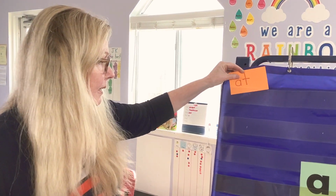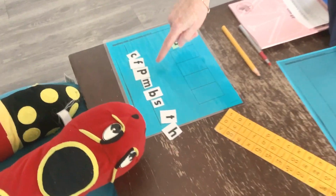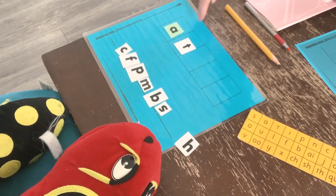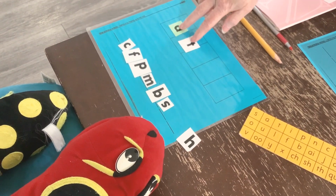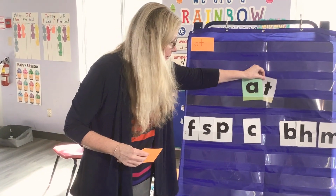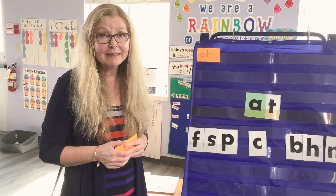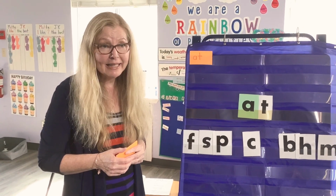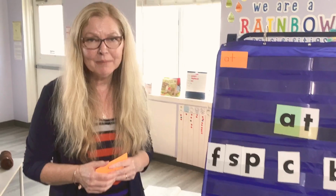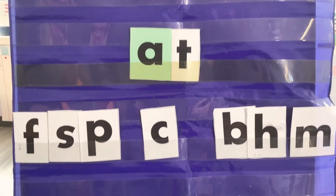So easy. Now, I'm going to show you on snake. Here's snake. He wrote at. Good job, snake. But guess what? You're going to have to move it over, because the next word's going to have a different beginning sound. Can you move? Did you move yours over too? Over one. Okay, next word is cat. A cat says, what does a cat say? Meow. Cat.